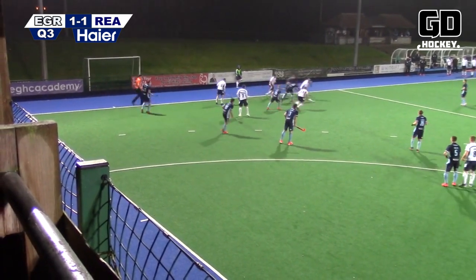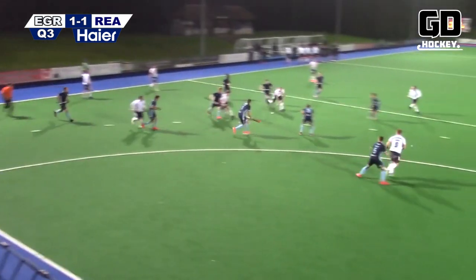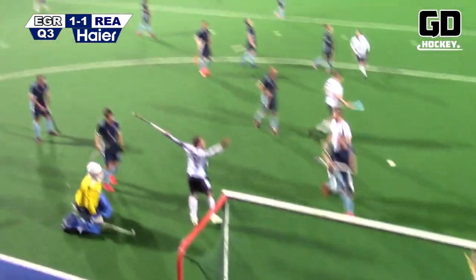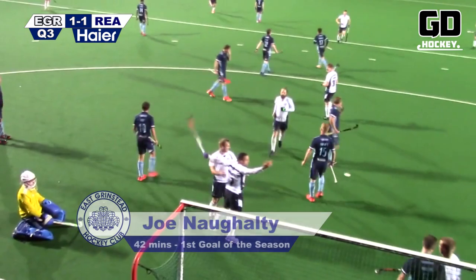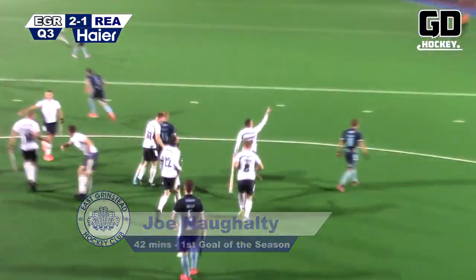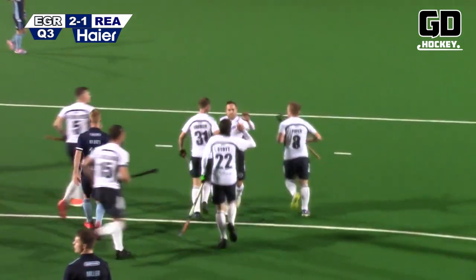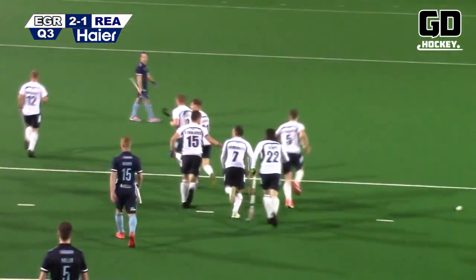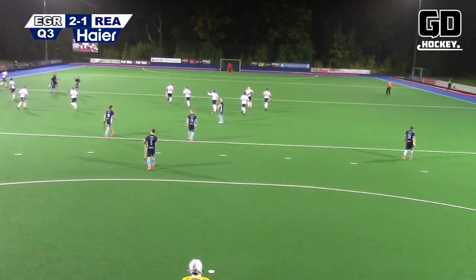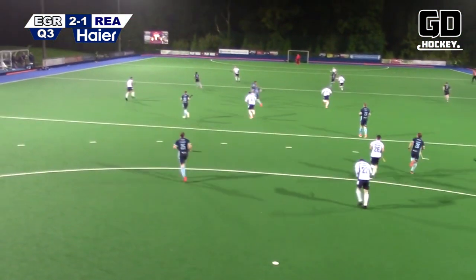Reading trying to play themselves out of trouble here, and they've given possession back, and here is Nolte. Nolte! Oh, what a finish from Joe Nolte! Chips the advancing Chris Wyver and gives East Grinstead the lead once more. A fine finish, EG 2, Reading 1. A chance here perhaps for Reading.